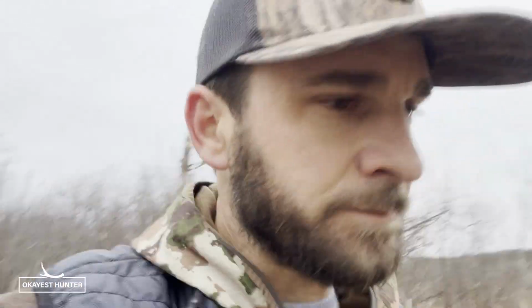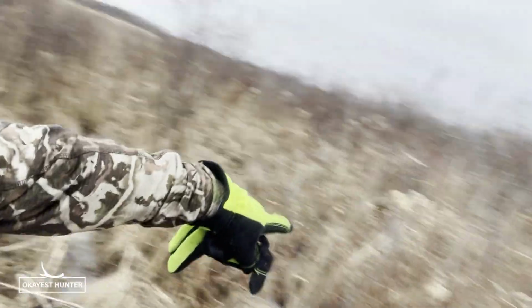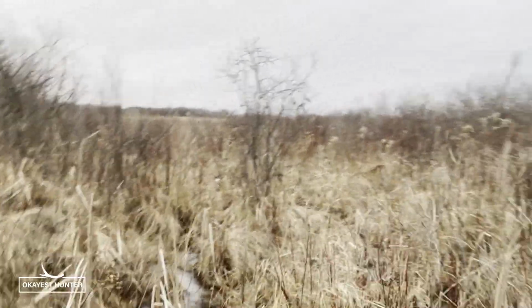So here's that main exit trail coming out of that little thick pocket where the beds were. Oh yeah. There's a bit of a trail crossing here. One comes out here, going into the bed there. You can see there's some broken off branches on this little tree here.